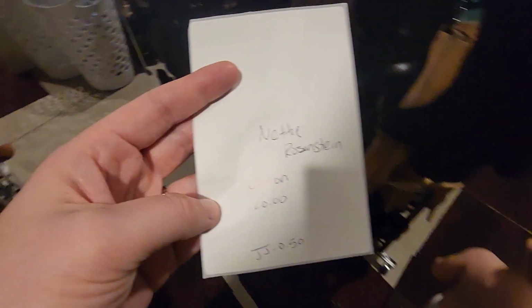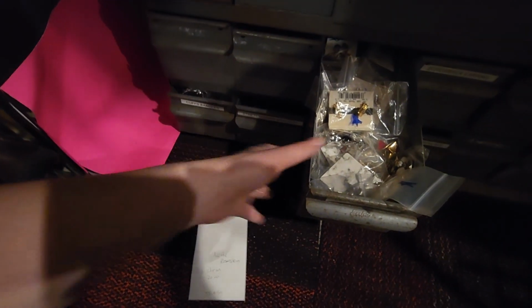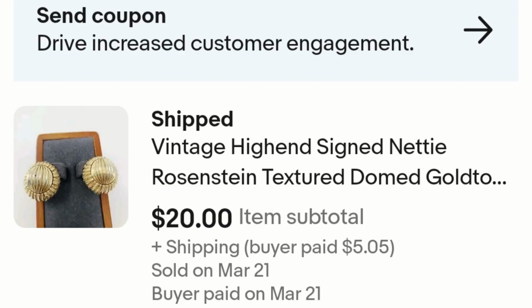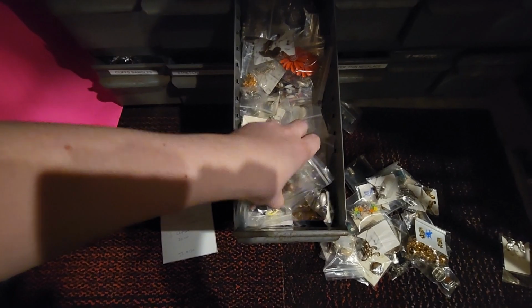All right, let's go grab these clip-on earrings. Those are in here, which I do need to separate into better tubs. These are some Nettie Rosenstein clip-ons. These sold for $20. I probably could have gotten more, but these were a delist, relist, so I've had them for a while. And then when I'm going to update these in Vendoo, it will not take as long to find. All right, you guys, we are done pulling orders.